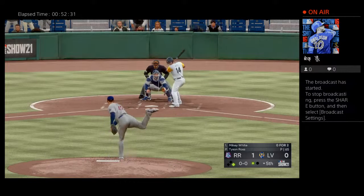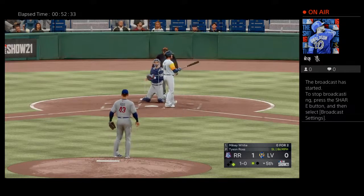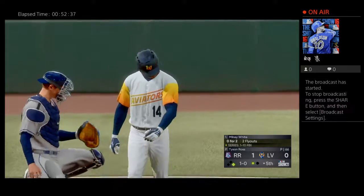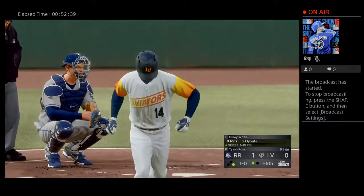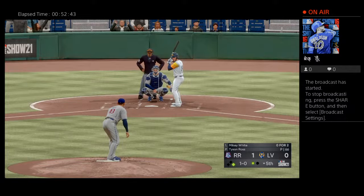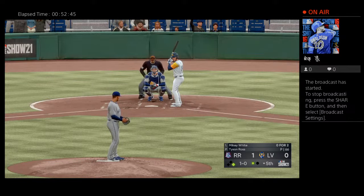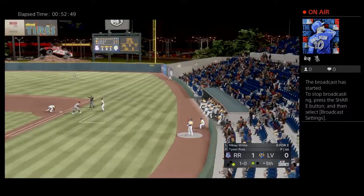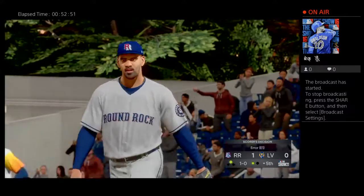So now to the plate, Mikey White, as he'll watch a slider that stays inside for ball one. 0 for 2 from him so far in this one. Here's a hit over first. Throw is up the line as it gets away.